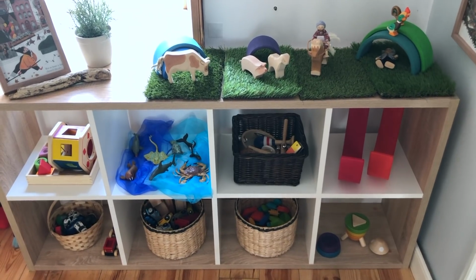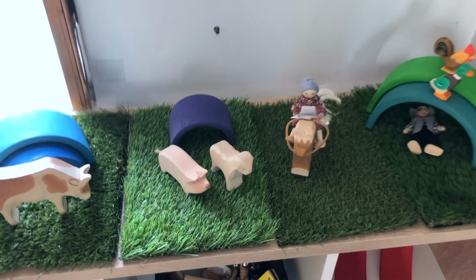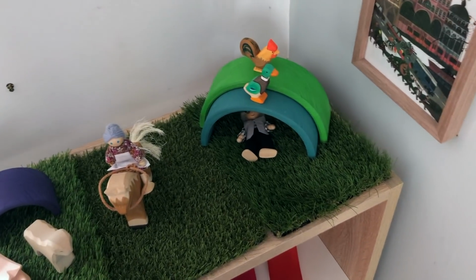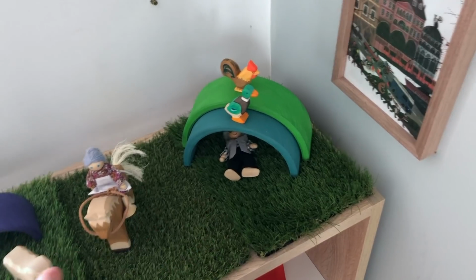Everything was getting really stale, so I've just changed it all up. So on the top is some fake grass, and I've kind of split up my rainbow. That's a really good tip. If you invest in a Grimm's rainbow and you find that your children don't use it as much as you would hope, split it up and use it for different things. Show them how they can use it.